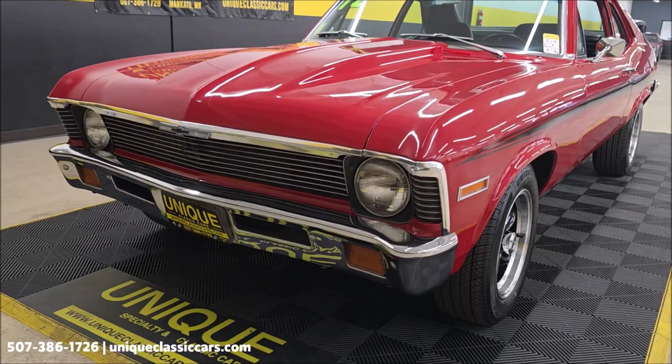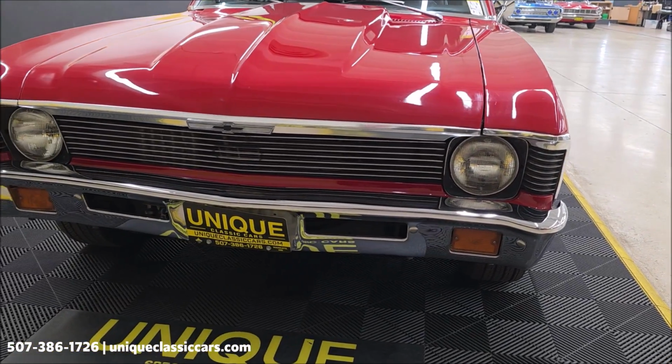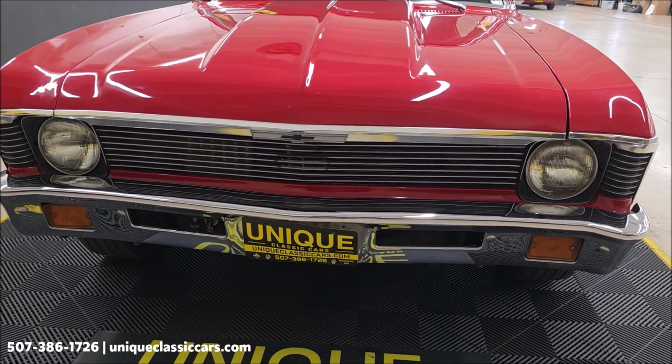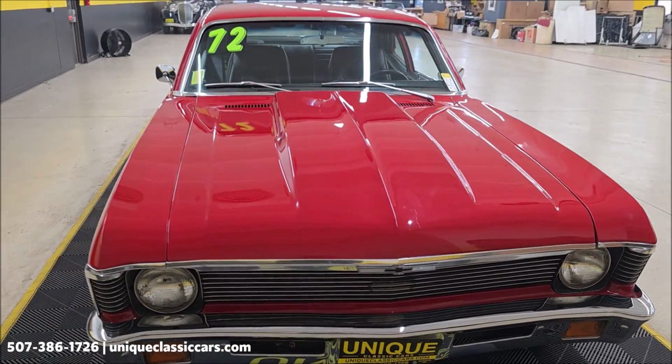Let's take a look at this front chrome on the bumper. Bright work up front, built style grille. Still pictures on this one if you want to see the undersides, interior, engine bay, trunk.